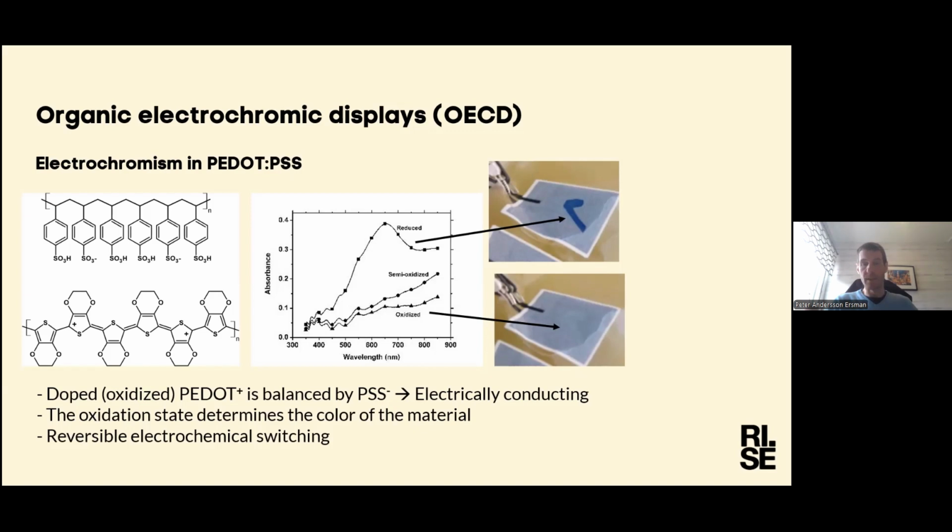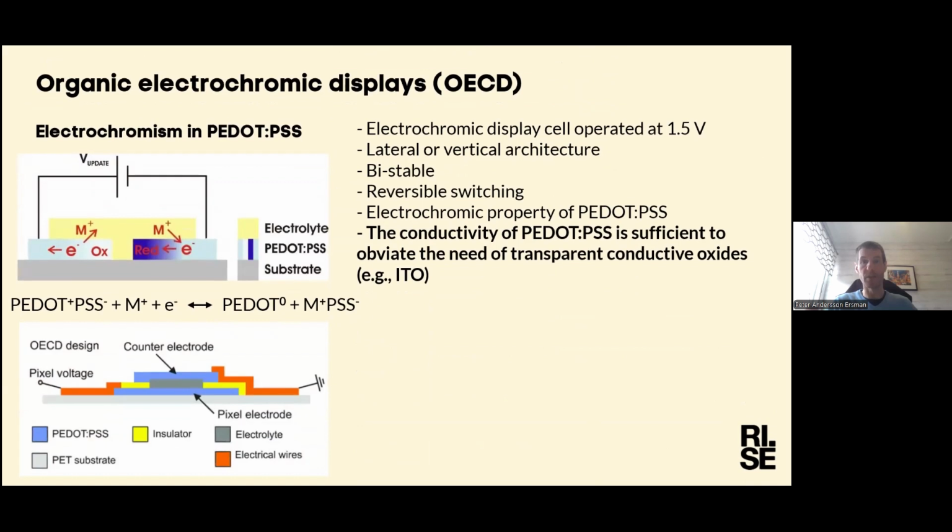I think we have switched one display for 1.5 million times, and it was still operational, if I remember correctly. So they can really survive for a long time if you drive them in a proper way. You can create them in two different ways. The upper one is called lateral or coplanar. So it's a very simple device. We were manufacturing these roll-to-roll, I think almost 20 years ago.